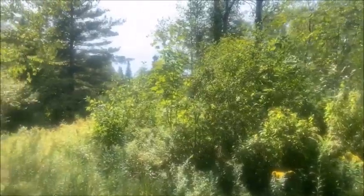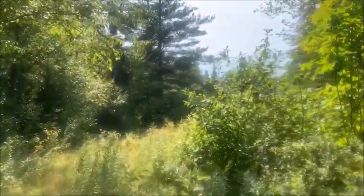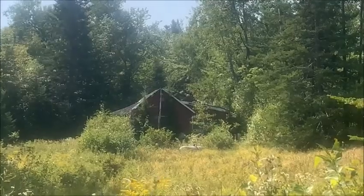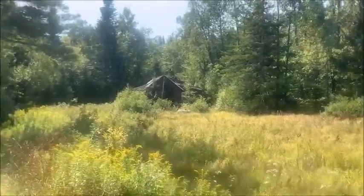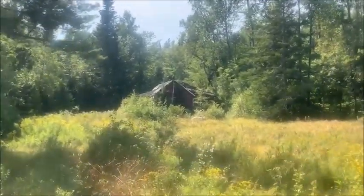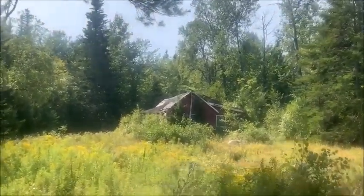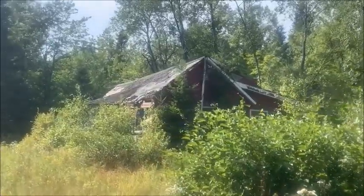So yeah, I started walking this way. And I was like, there's supposed to be a house right here. And then I turn the corner and look. What is that? I have no idea what this is. I just really hope nobody's living inside of it. What is it?